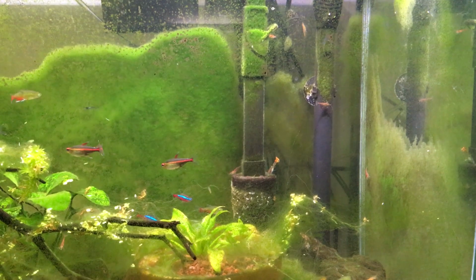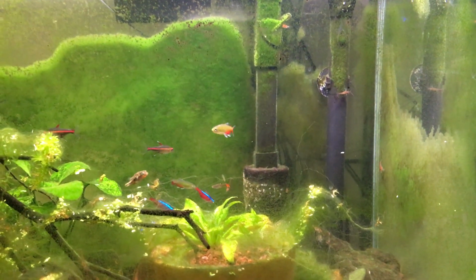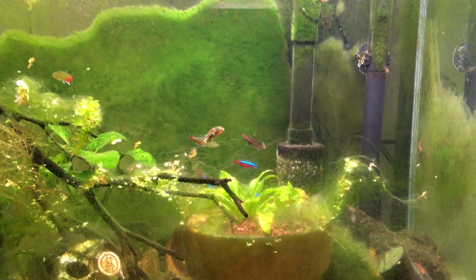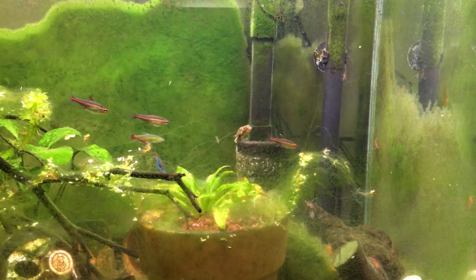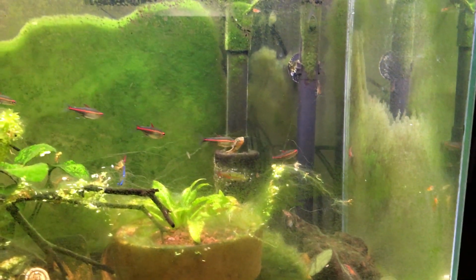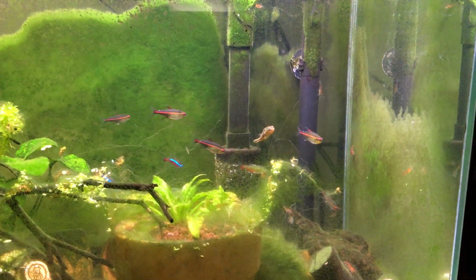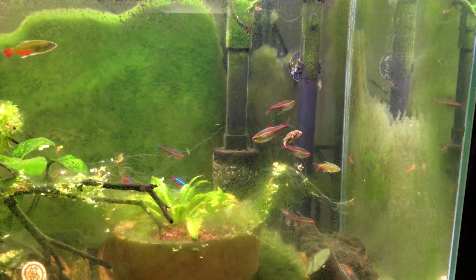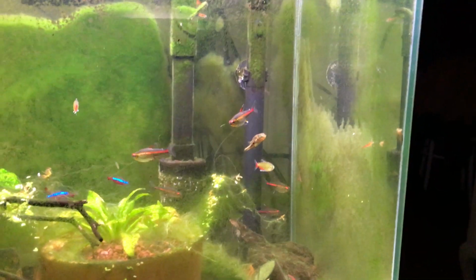I do feed them good. They get a variety of foods once or twice a day. This pea puffer refuses to eat these shrimp. Sometimes I wish she would, because these are culls. Except for the carbon rillies, they're not. But way after I put these in, watch, she's gonna go eat one. Pick one off right now.